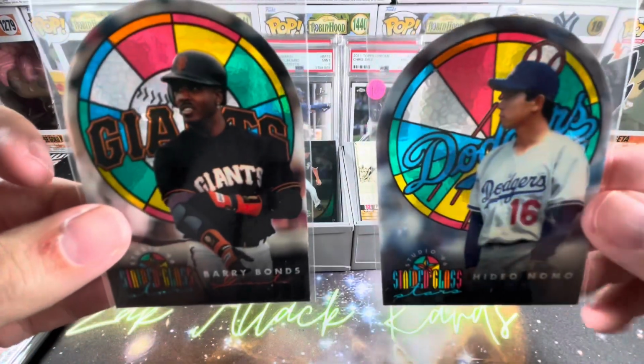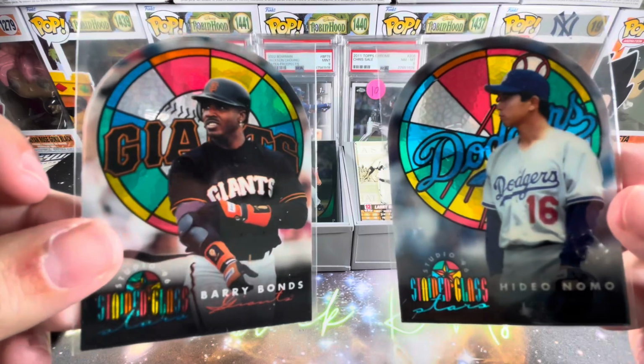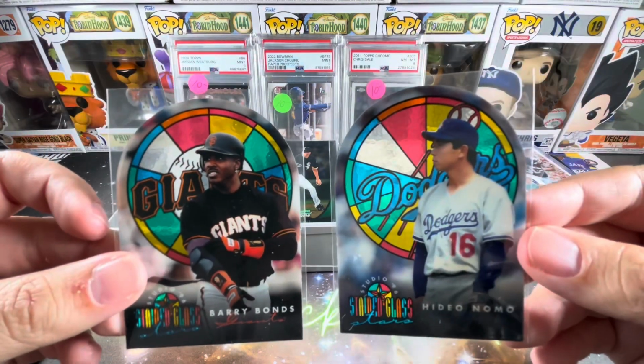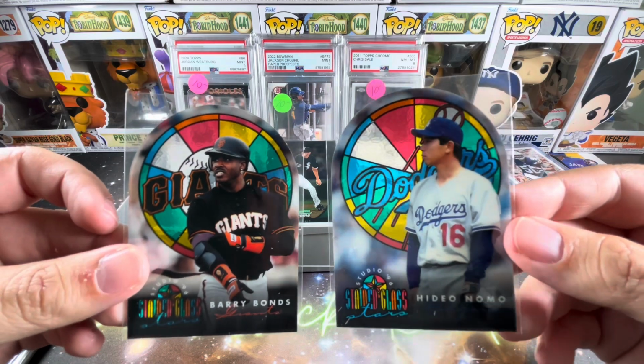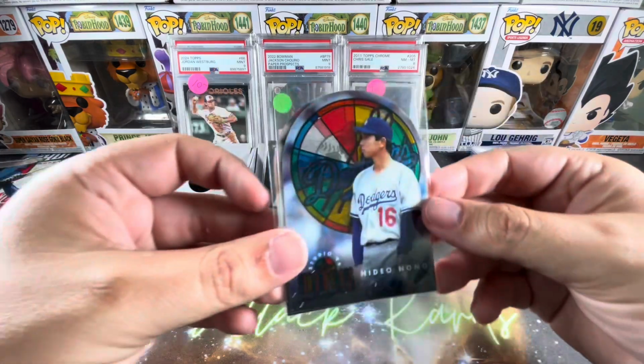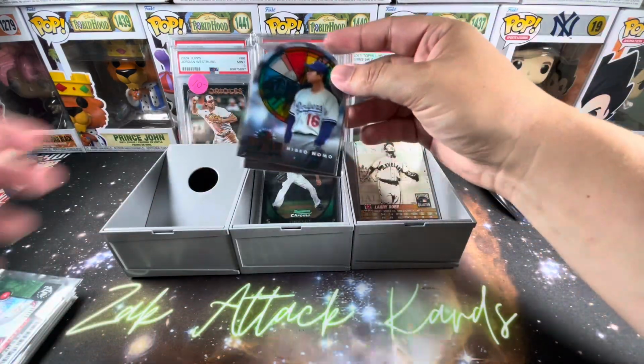Absolutely amazing. Obviously, you can see through them. They have a bit of a stained glass look to them. I have a Ripken already. I think I have a Frank Thomas. So these were awesome to add to the collection. Just going to go into that insert section of my PC.